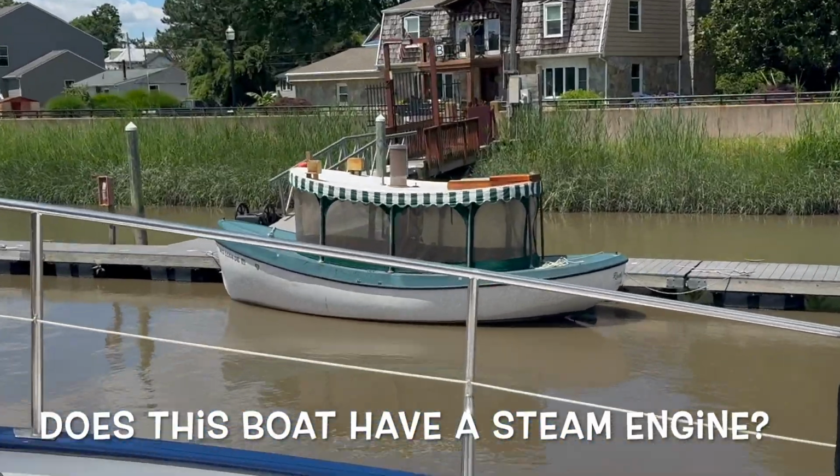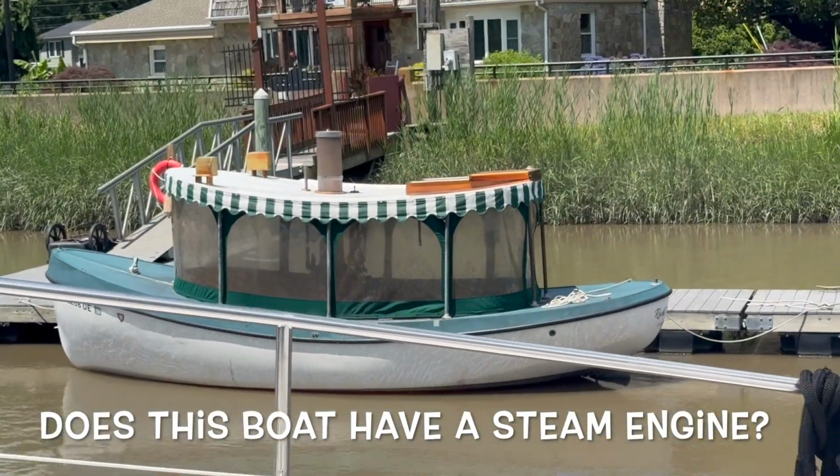Cute little boat. You think it's got a steam engine?